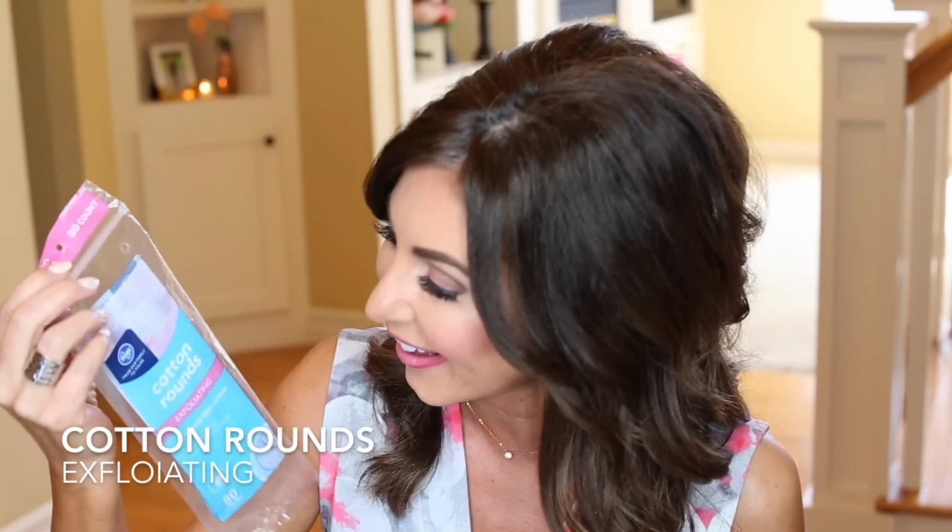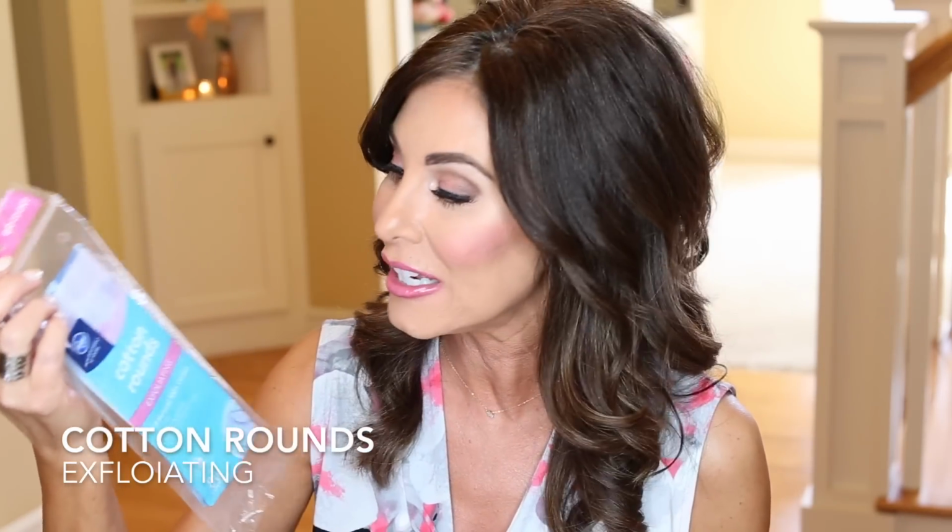I know. Who remembers to keep their cotton rounds bag? I did. Don't know how I got so lucky, but I did. I always buy the 100% cotton, and they have to be the exfoliating. So these are always a repurchase, and again, for me, they have to have that exfoliating side. Not both sides are exfoliating. One side is, one side isn't. I link some below.